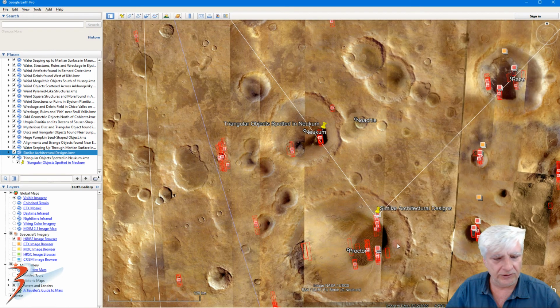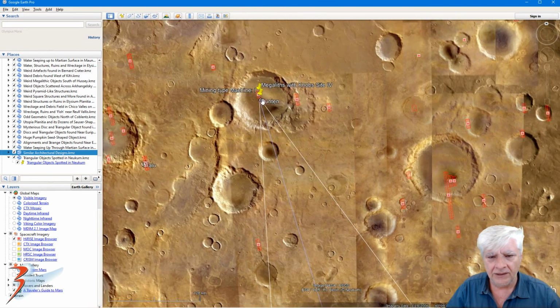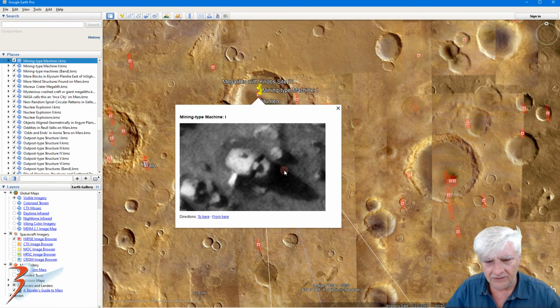Those are just a few. I've still got to add all the others. I haven't added those yet. And then in Hunton we've got that scarab type beetle that's about 12 meters in length. You can see the body, the head over here with that strange front part like a scoop, and then a little leg on the side over there.